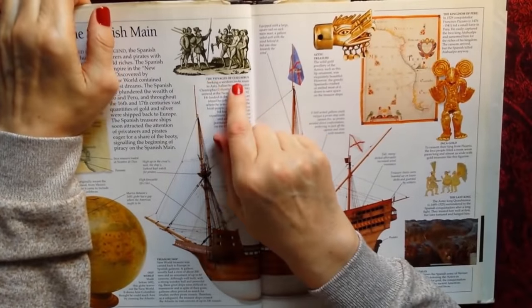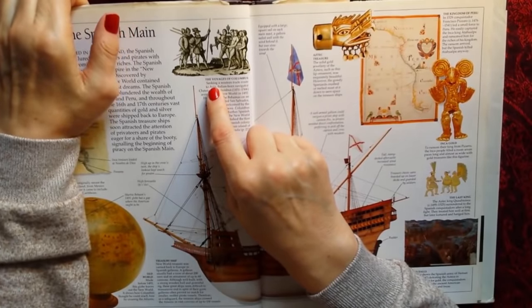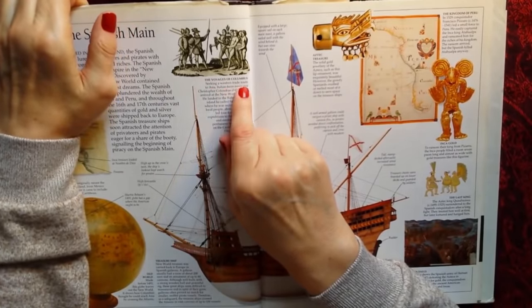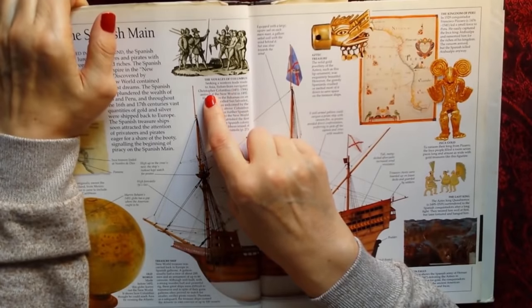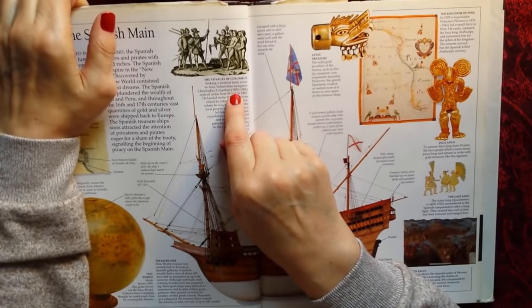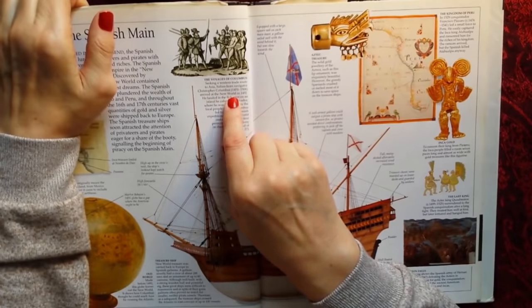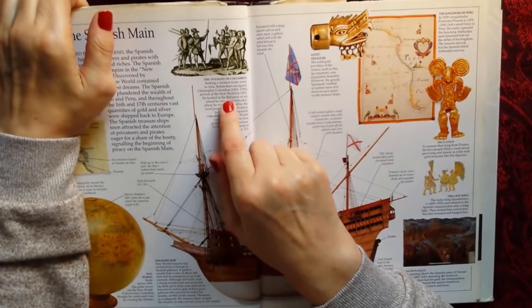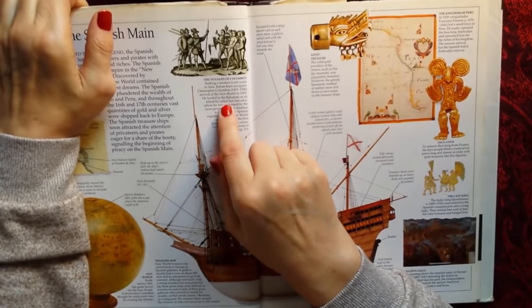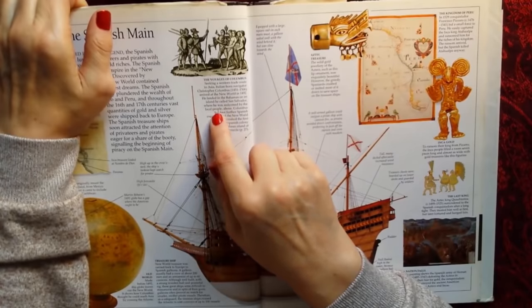The voyages of Columbus. Seeking a western trade route to Asia, Italian-born navigator Christopher Columbus, 1451-1506, arrived at the New World in 1492. He landed in the Bahamas on an island he called San Salvador, where he was welcomed by the local people.